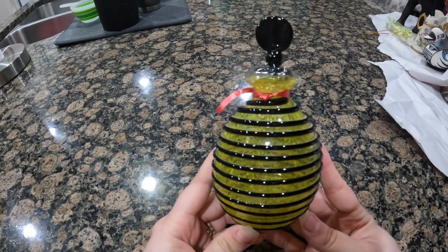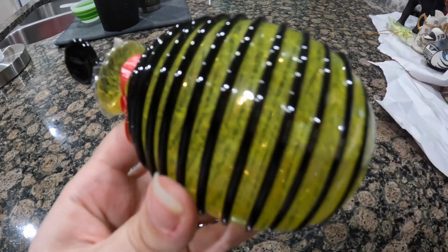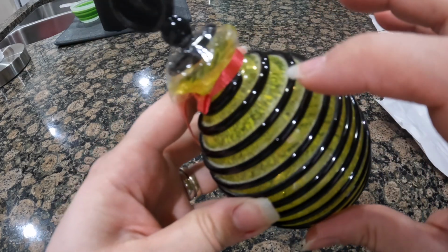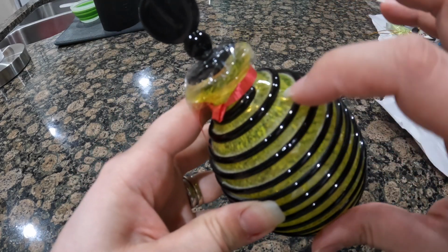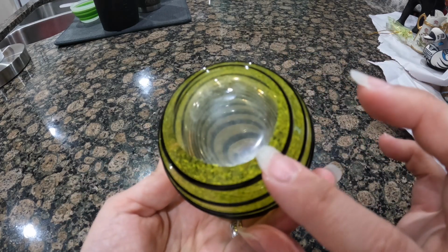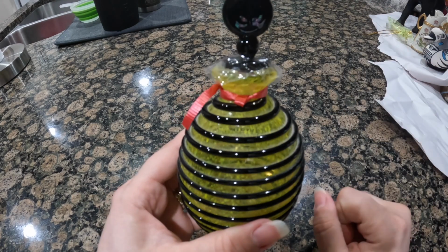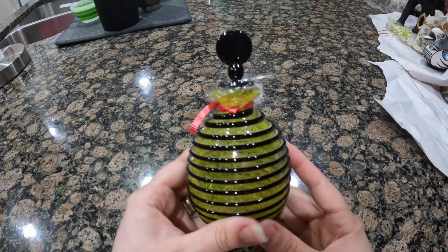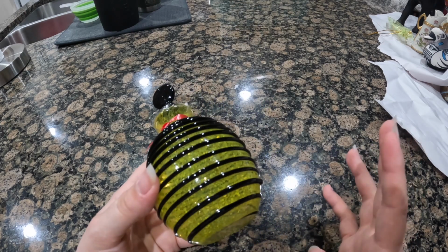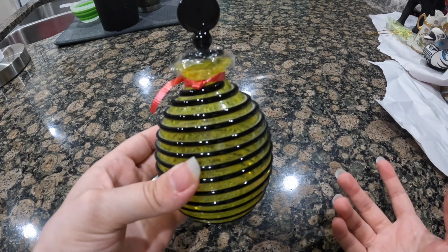Unfortunately, it is not signed, but I don't know if you can see, the yellow is speckled into the glass and the bottom is polished. This is a perfume bottle. The stopper is intact. It said as is on the sticker, and I was like, well, let me tell you the long version of the story. I saw it and I was like, oh my gosh, that looks like Tango glass.